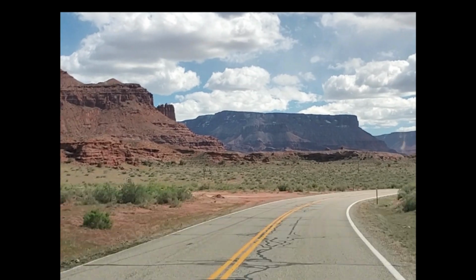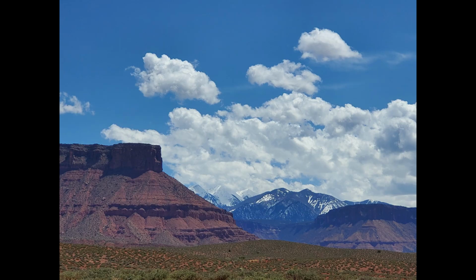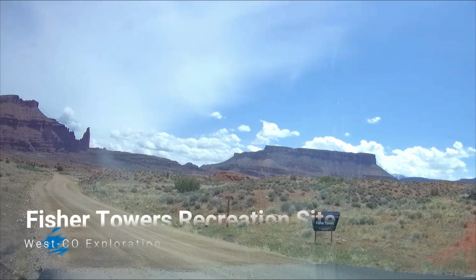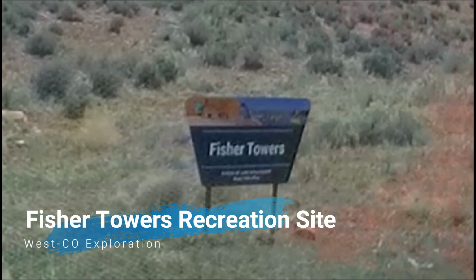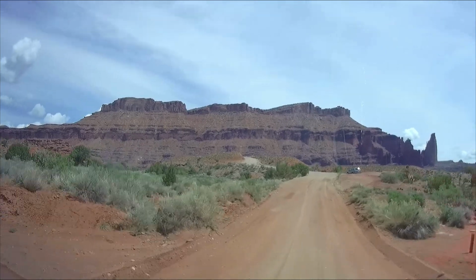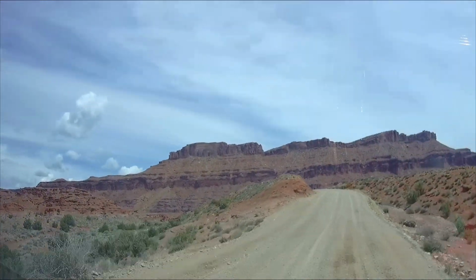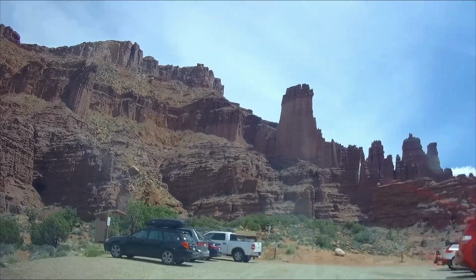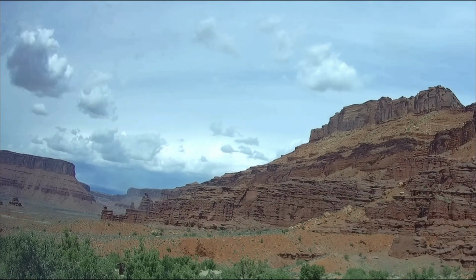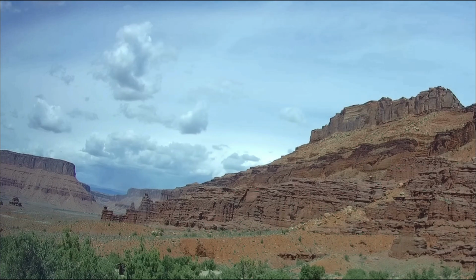Today, we are headed west from Grand Junction to the Moab area to explore the Fisher Towers recreation site and to drive Onion Creek Road. This area is located about 75 miles west of Grand Junction, down Highway 128. It takes about an hour and 20 minutes to get here, and it is world-renowned for rock climbing and some of the most beautiful and scenic hiking in Utah.